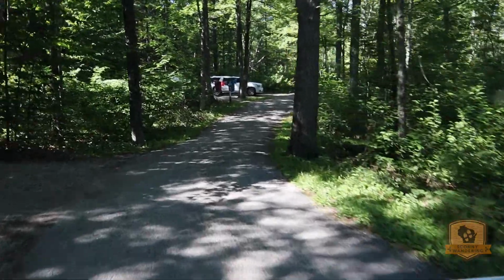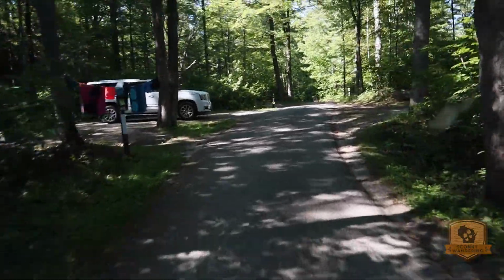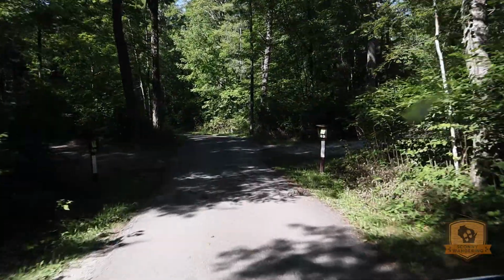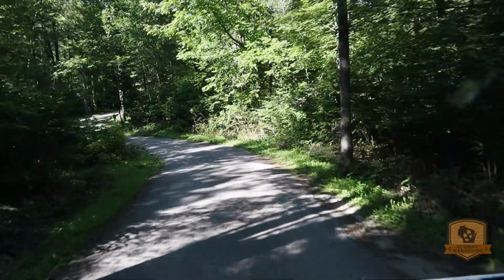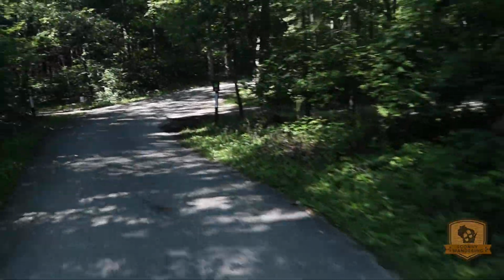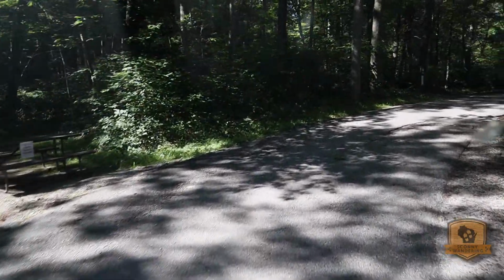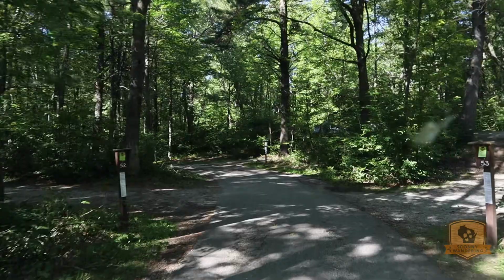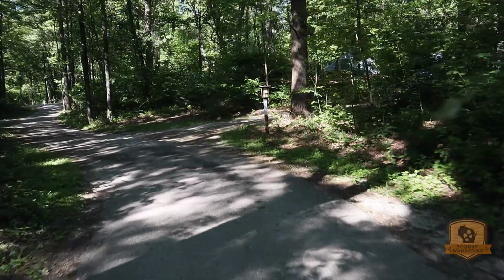44 on my left. 46 on my left. I hit some toilets here. 48 on my left, 49 on my right. All very snug campground here. 51 on my right, 50 on my left. And right now 50 says it is closed due to flooding. 53 on my right, 52 on my left. That's actually, 52 is kind of big.